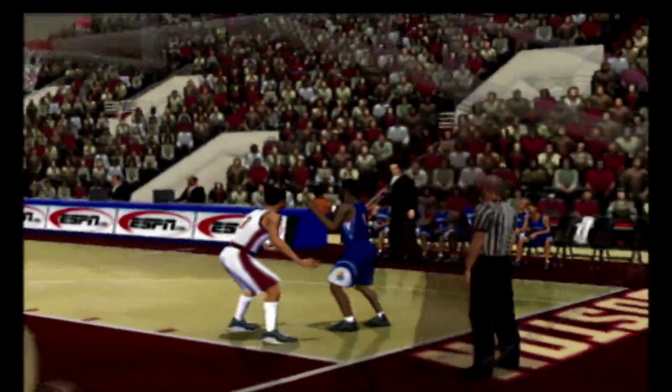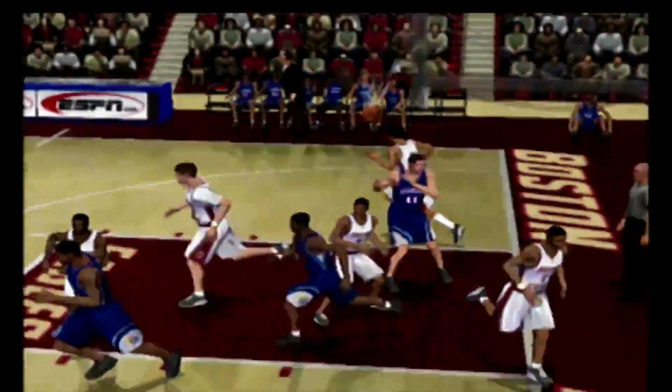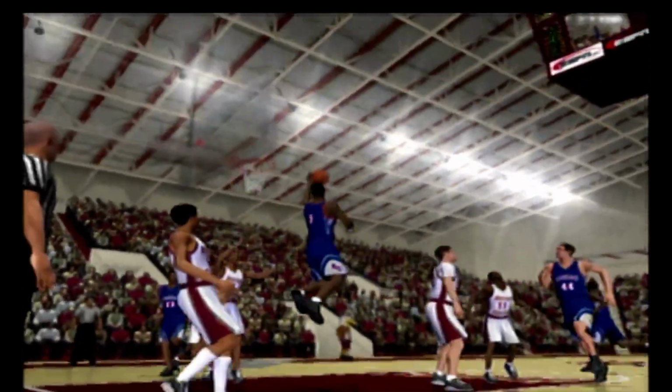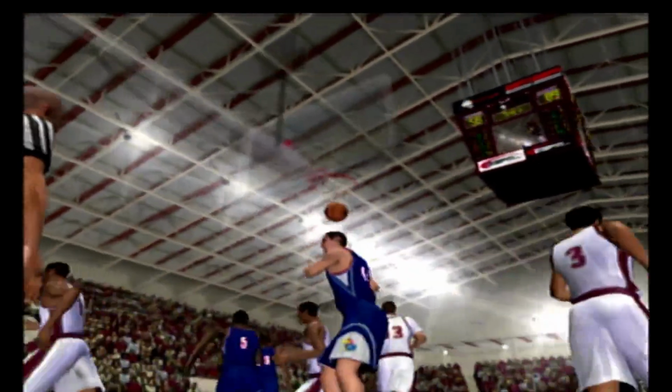Here we go. Let's look at the replay on this one. Contact there, Jay. You can see it. I think the officials saw it too, but decided somehow there wasn't enough to warrant a whistle. No, that's a good no call. Not enough contact on that one. The layup goes in. And good concentration to get the hoop.